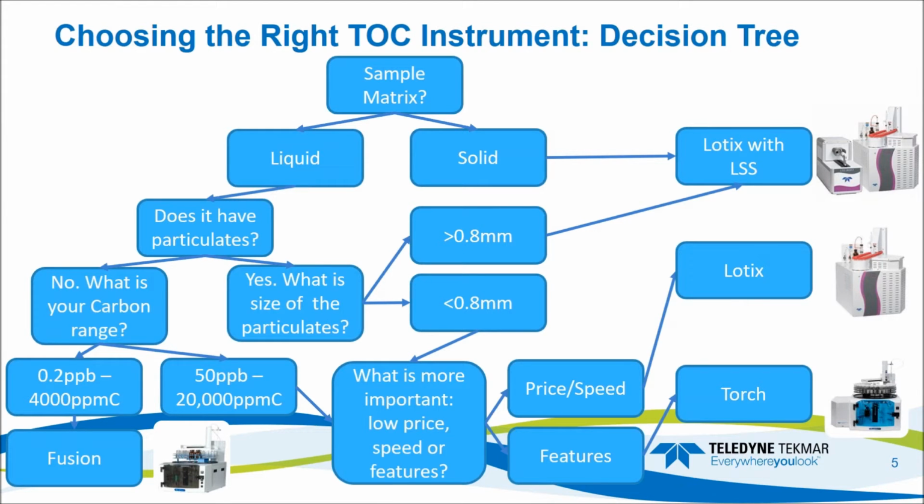If you're still confused about which Tekmar TOC instrument is the right one for your laboratory, you can ask yourself the following questions. First of all, you want to look at your sample matrix, and you want to say, is it a liquid or is it a solid? If it is a solid, then you want to go straight to the Lotix with LSS. The LSS is the boat module right here.